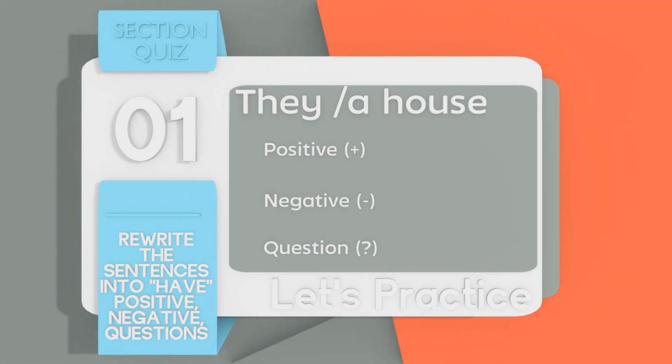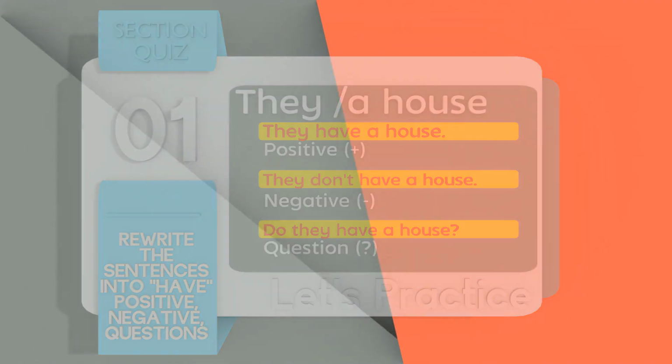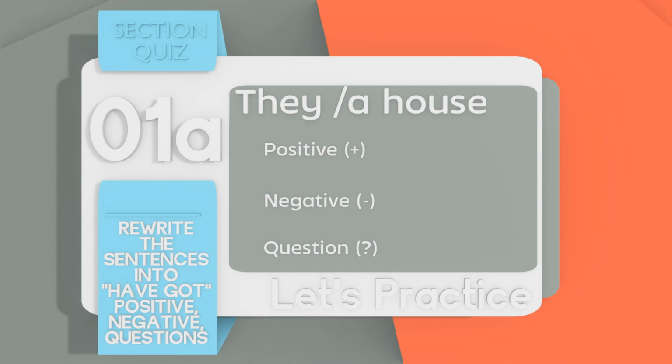the answers. In this first section quiz, I need you to write the sentences into the have, positive, negative, and question, right? So they have a house. They don't have a house. Do they have a house? And for section quiz 1A, again, go ahead and pause here if you need extra time.